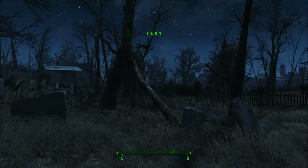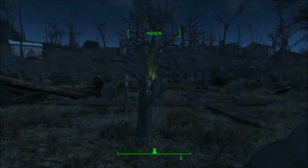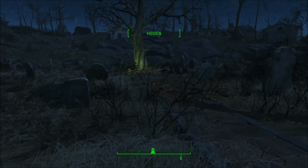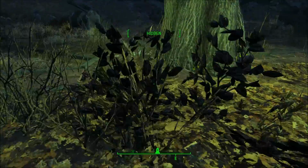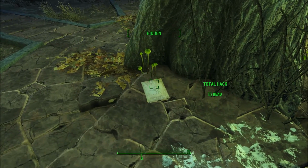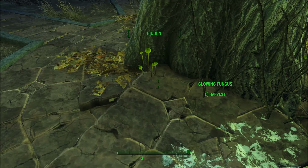You will notice that there are several trees in the cemetery. This one off on the left-hand side is surrounded by glowing fungus, and this is the one that we're going to be looking for. And here, laying on the ground at the foot of the tree, we're going to find Total Hack issue number 3, which is similar to Total Hack number 1, except for the fact that we can now control turrets instead of Protectrons.